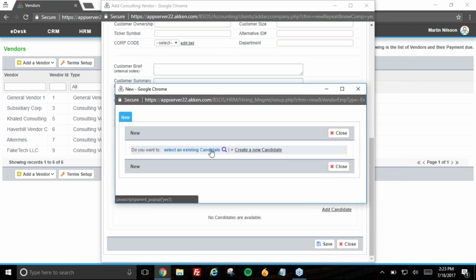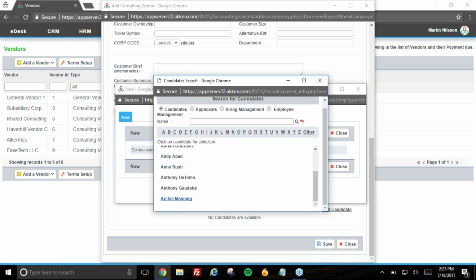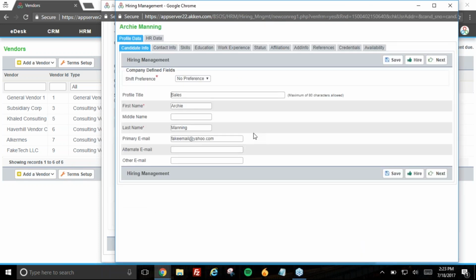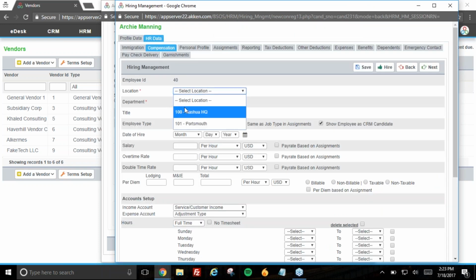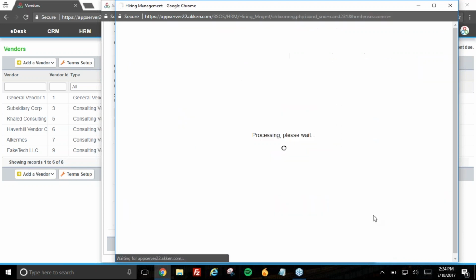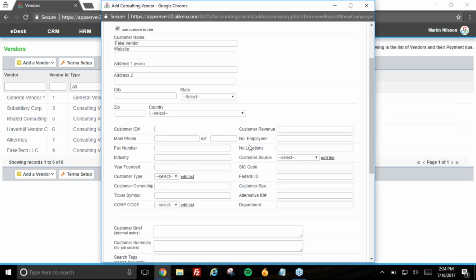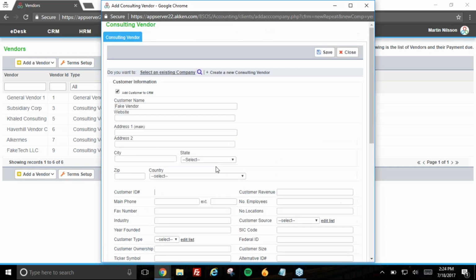And here we're going to want to add a candidate. I'm going to select an existing candidate, and let's pick Archie Manning. There's going to be a few fields that we need to enter here. So I'm just letting it send me there. Standard hours per pay period. And now we have added that candidate as a customer candidate, or essentially the contractor for this company.